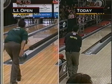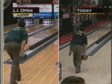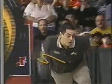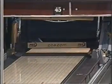Go ahead and roll the tape on the right. Now, watch what his 3rd step does here. All right, now freeze. Now, notice the left step is going to the left. What that does is it gives his swing room. Yeah, brother! It gives his swing room.